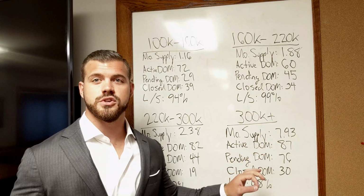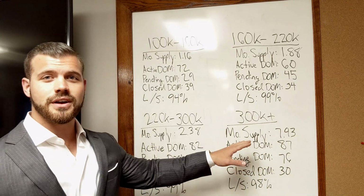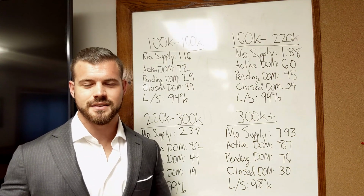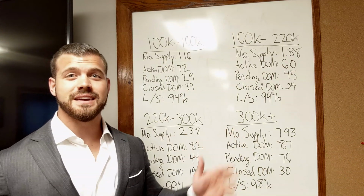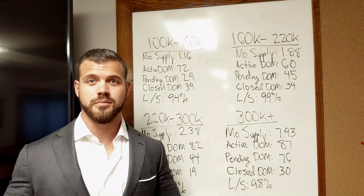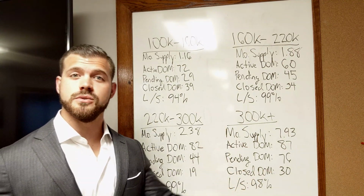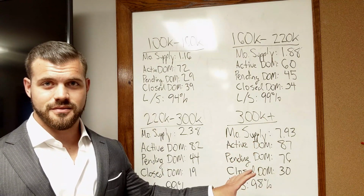So this is what's skewing our overall market. So again, the 3.03, look at that 7.9 months supply. So we're higher than national average. We're higher than what they consider a healthy market in our 300 plus. And again, that's what skewed that 303 up. That's what skewed the 81 days on market up. This price range right here.